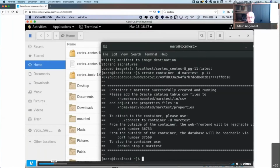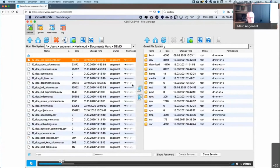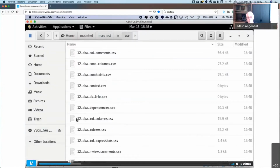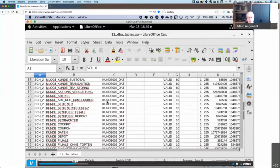In the mounted directory, we see that the place where the Oracle catalog views need to be landed is empty at this moment. I use a file manager to put the CSV files, which are the result of the extract dump file from the Oracle catalog views, into the right place, and I will open the table CSVs to show that the tables will end up in the Postgres database. You see that they are transferred to the mounted CSV in directory. And this is the tables column where you see all the schemas and the tables which need to be transferred.